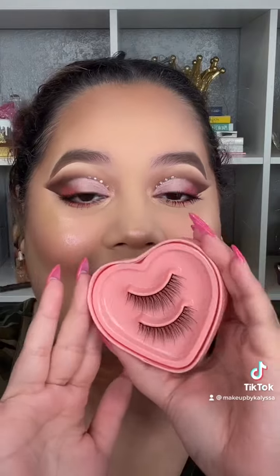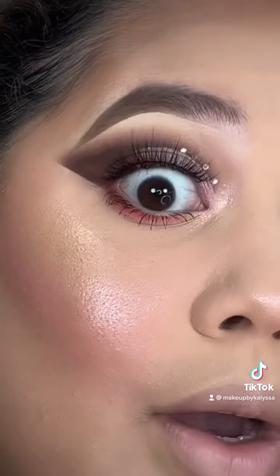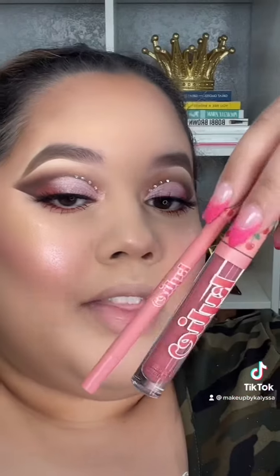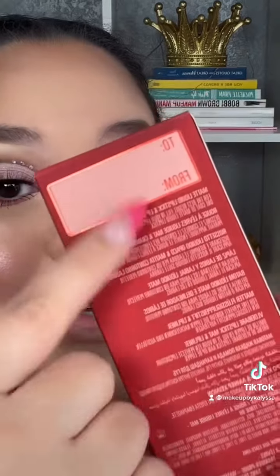Now I'm gonna add the Kylie Valentine's Day lashes that came in the collection. Wow. This is the color No One's Baby. And this is the color About Last Night. They're so cute because you can gift them. Adjusted my hair. Now I'm gonna go in with the Kylie lip kit in the shade About Last Night.